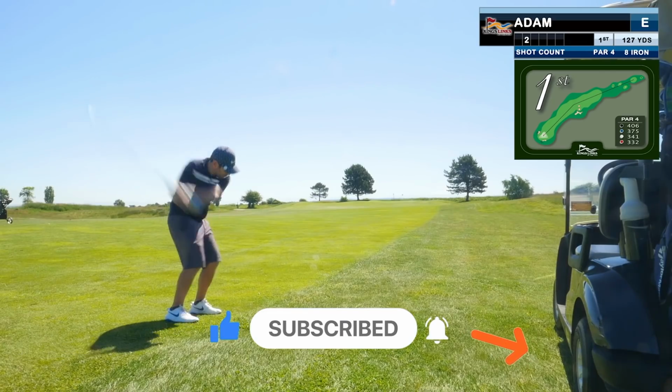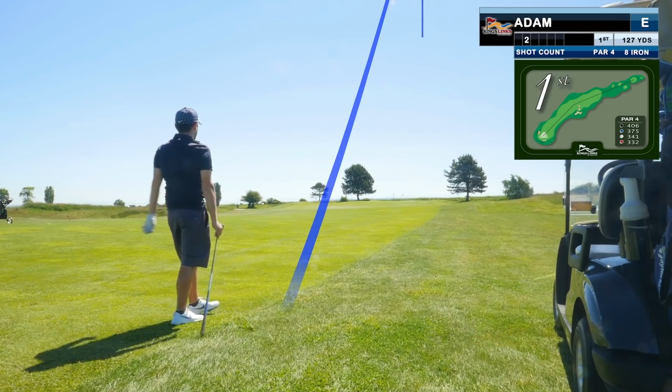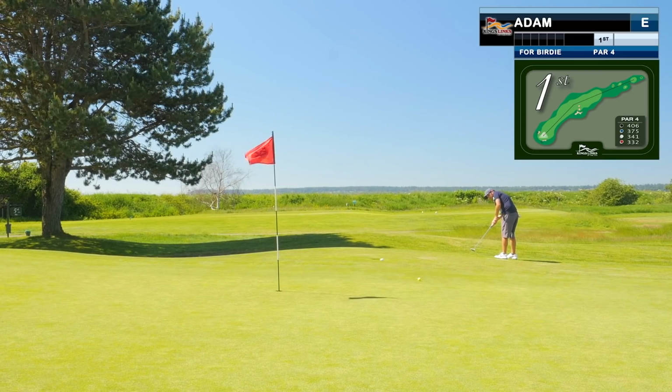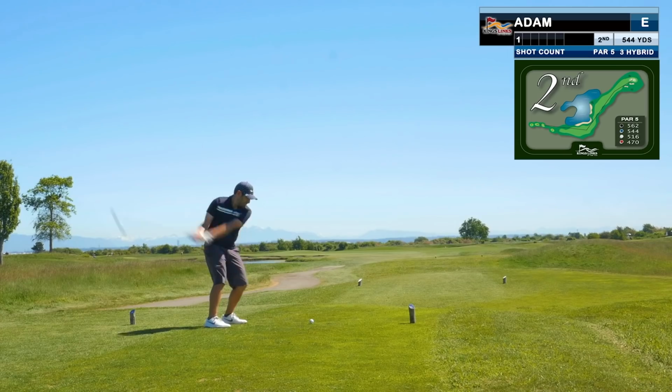I start the day with a good drive and a short iron in on one. It misses pin high just a bit right of the green, and for the first of many times today, I'm putting through the fringe. That one's fine, and we'll start with a par.